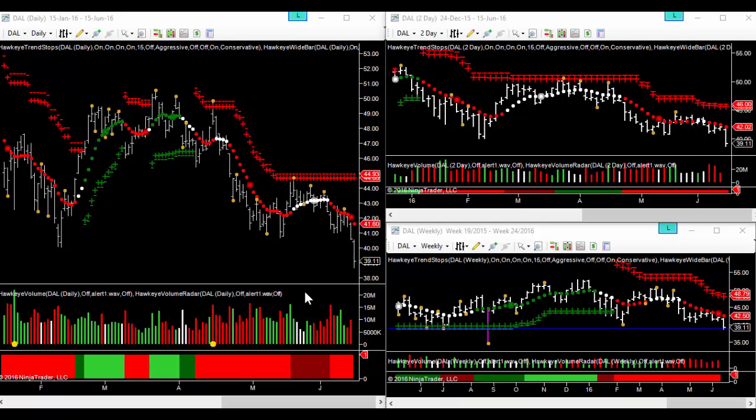We'll have a look at Delta for now, and we see across the daily chart probably the most significant move that we've had for some time. We've got a break of around about 41, which is a key level in the short term. You see that pivot low there, but really the bigger story is looking at the longer term.